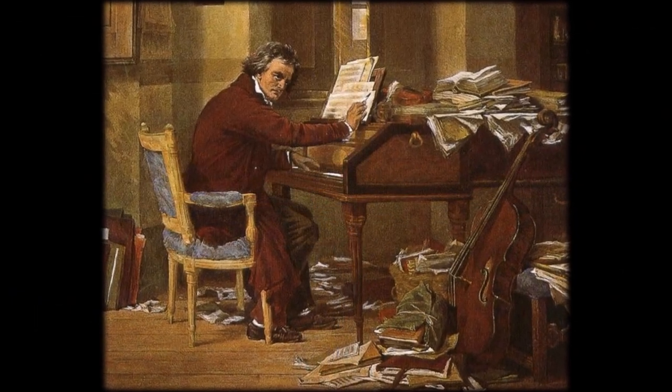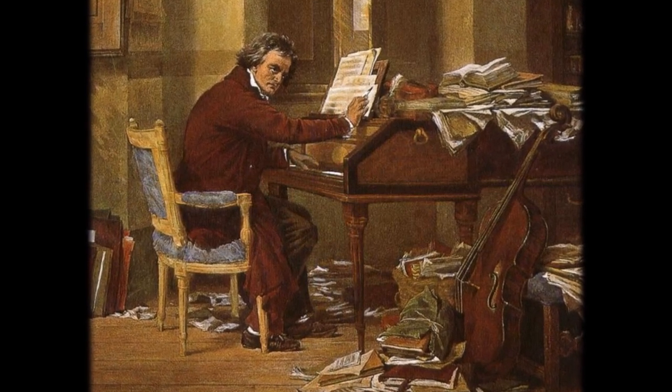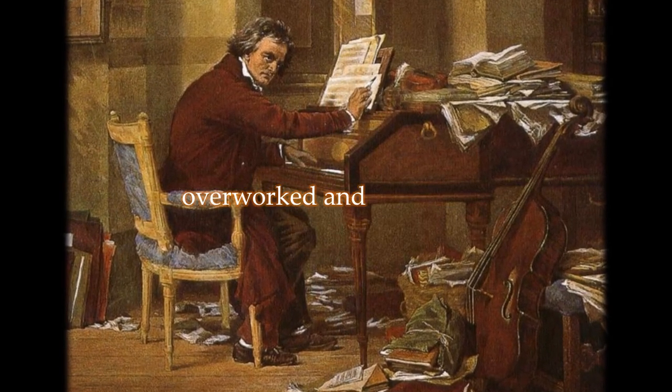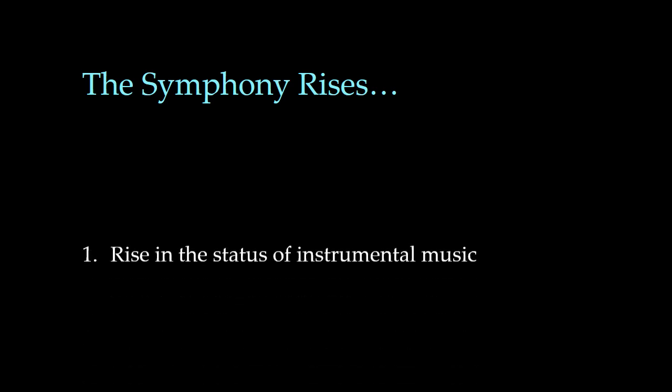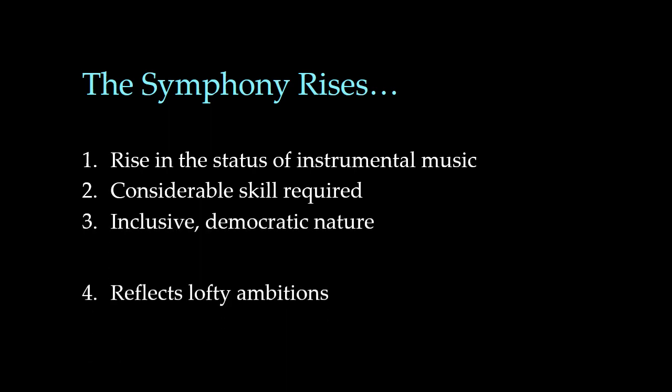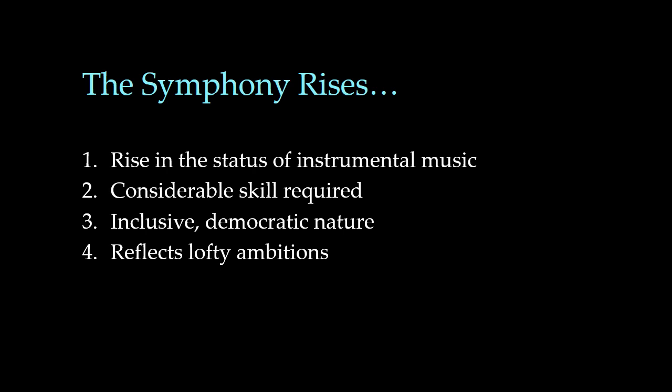Needless to say, writing a symphony takes much skill and hard work. Despite this, however, the symphonic venture was usually not lucrative for composers and music publishers. Therefore, a composer who chose to tackle the challenge of writing a symphony probably had nobler intentions in mind than making commercial gains. To summarize, then, the symphony was increasingly regarded as a prestigious genre because of the following key factors: the rise in the status of instrumental music in general, the considerable skill required in writing a symphony, the inclusive democratic nature of the symphony, and the presumably lofty ambitions behind writing a symphony, as substantial financial gains are not likely to be generated thereby.